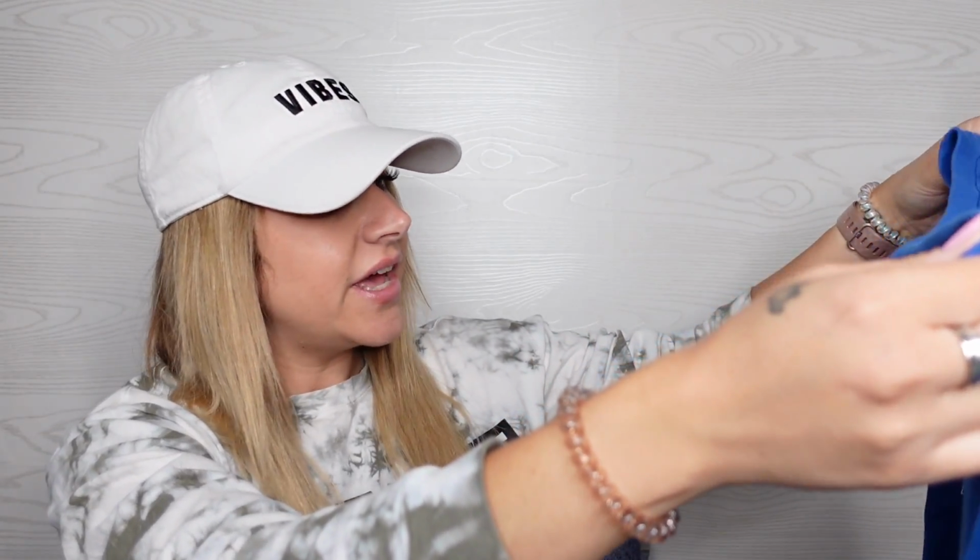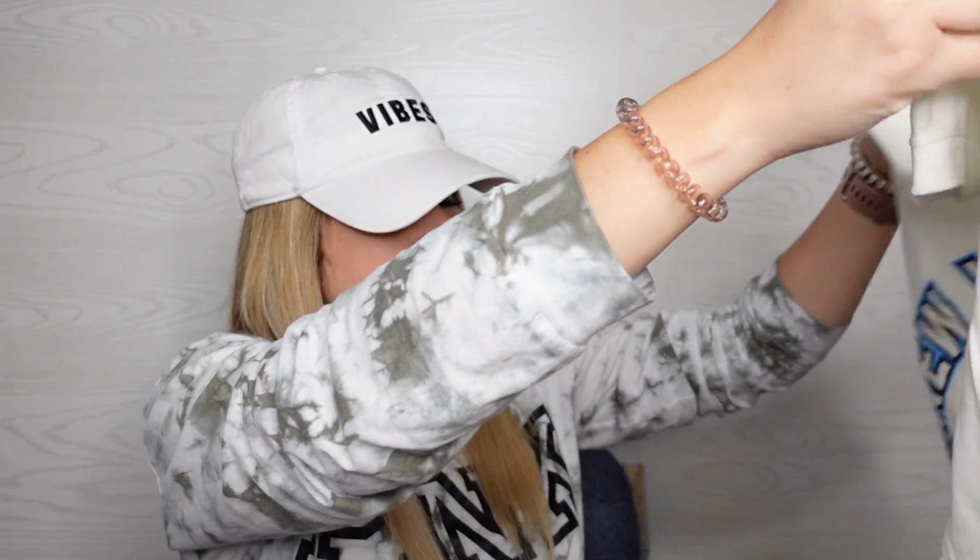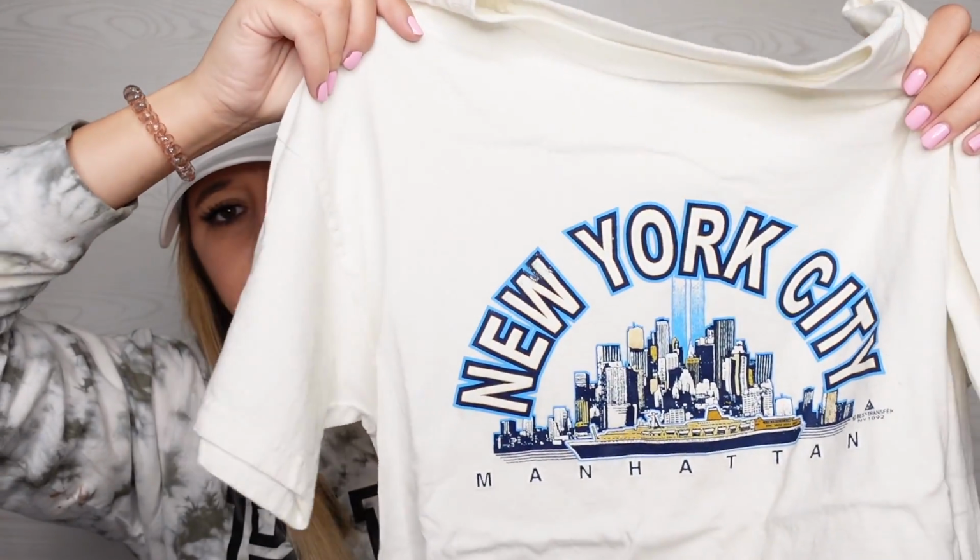Next thing is another t-shirt. It says University of Florida Dad on it, size medium. Another New York City t-shirt. It's Manhattan. This has got a stain on it too.